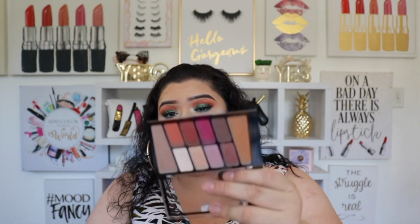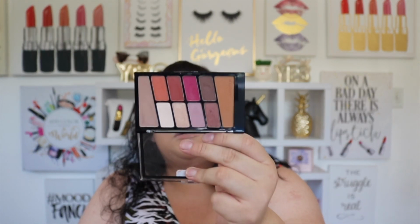Number 7, cheapest palette would have to be Wet n Wild Rose in the Air. This palette is amazing. I love it. It's everything. It's beautiful. It's stunning. It's gorgeous. It's only $3.49. So, I mean, it's good. I like it.